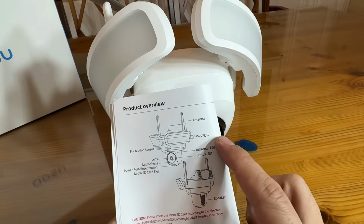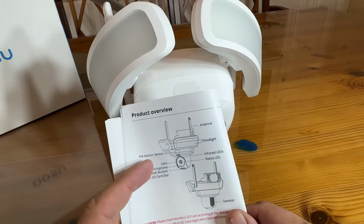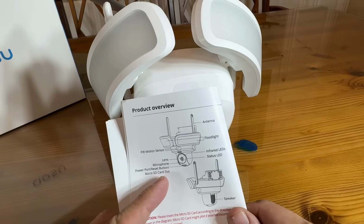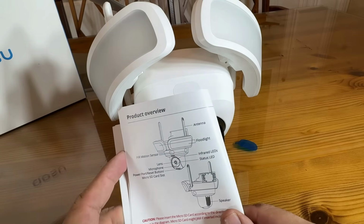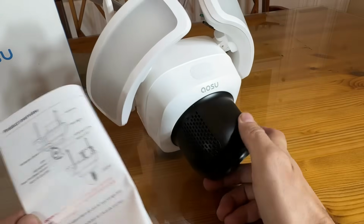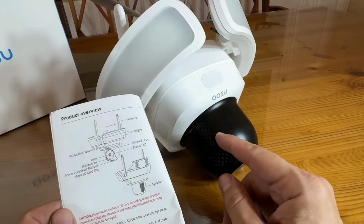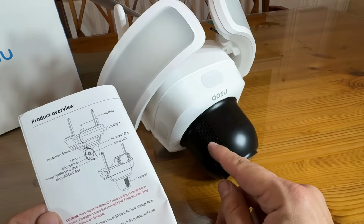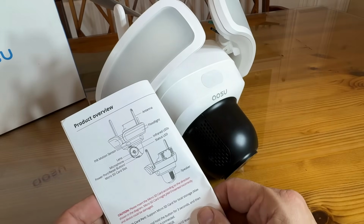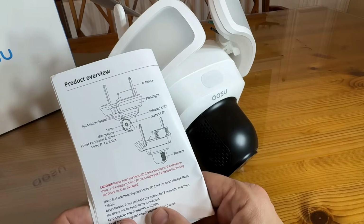You have the antenna, the floodlight, the PIR motion sensor, so you can be able to detect like people. That's cool. Lens, microphone, power port, the micro SD slot, the status LED, the infrared, and of course the speaker. Yeah, it's got a powerful speaker built right in to where you can talk to someone, and that's going to be the best thing. You spot someone on your floodlight, you don't want to go outside and talk to them. You could be on the other side of the world with Wi-Fi. You could be sitting in Colombia telling them to get off my porch in Florida. I just went to Colombia and I live in Florida.